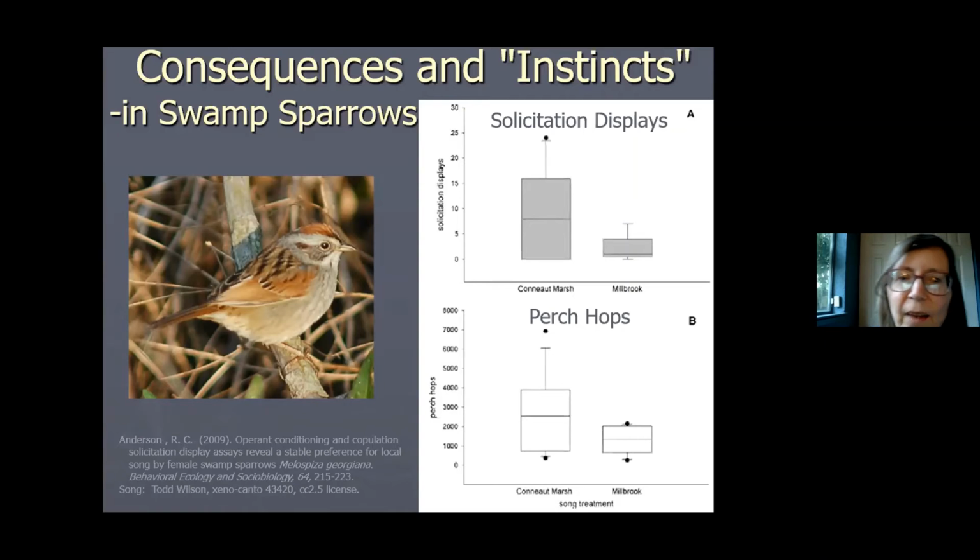There's a strong learning component there, because that's what they hear when they're growing up. And on the bottom here, we have an operant behavior, a learned behavior, and that's hopping about on different perches in their cages. The researchers set it up so that one perch would play their local dialect song when landed on, and the other would play the more distant dialect to compare the reinforcing value.